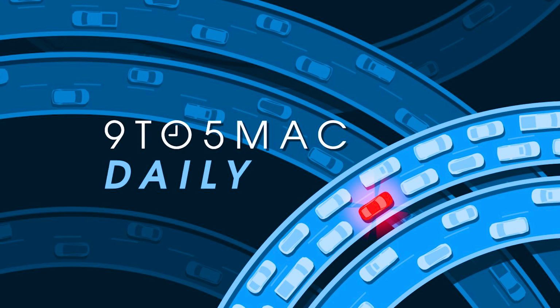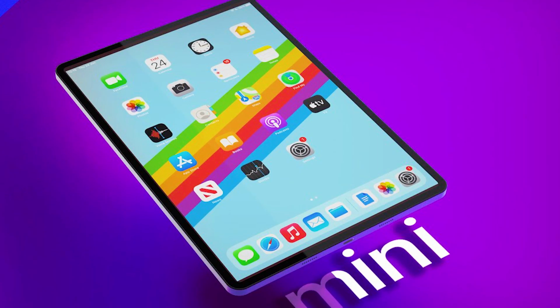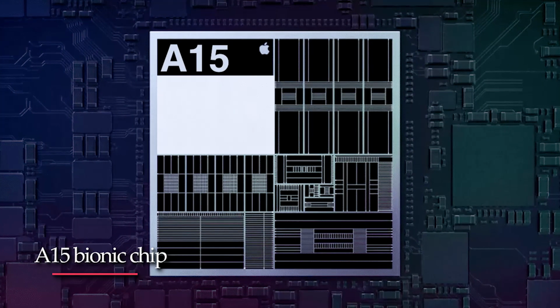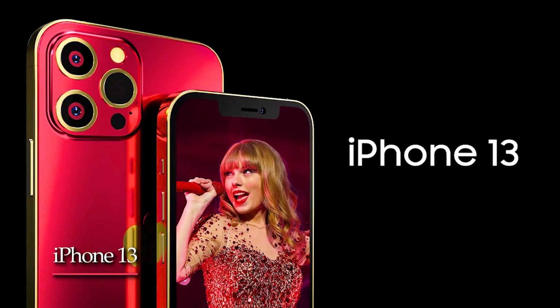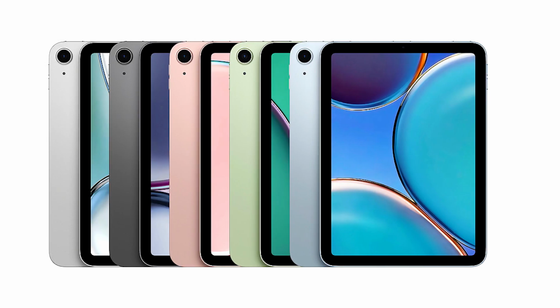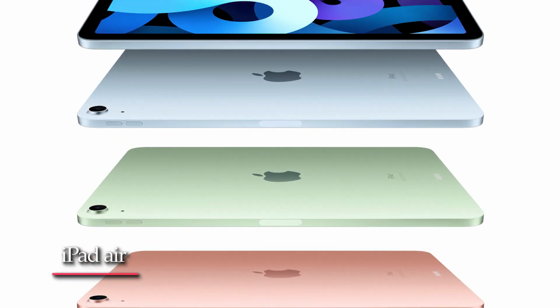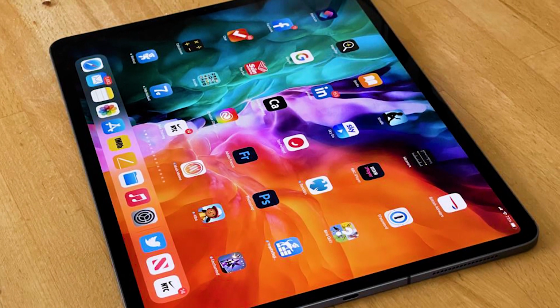According to 9to5Mac, the new iPad mini has the codename J310, which will be equipped with the same powerful and brand new A15 processor chipset to appear in the iPhone 13, due to be released around the same time. This would be an unusual move, because it would make the iPad mini more powerful than the latest iPad Air. It would also make the new tablet quicker than the basic iPad, which features the A12.